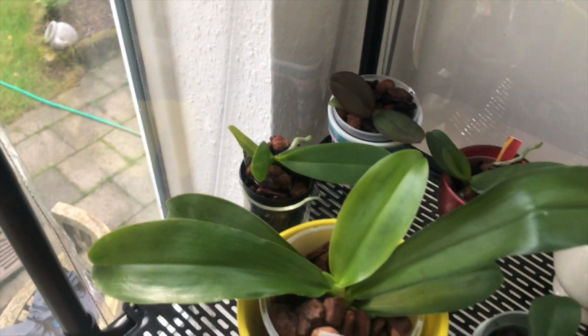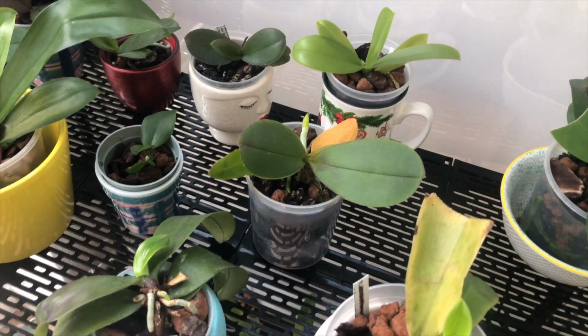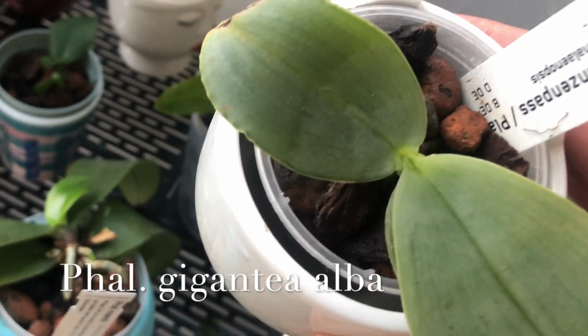Then down to kind of a seedling shelf. This is where we grow a lot of our seedlings, young Phalaenopsis. One of the smallest ones, this is a Gigantea alba.